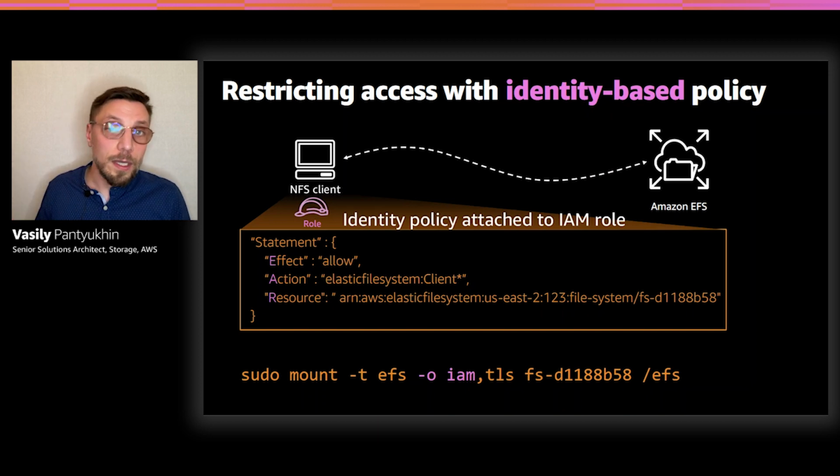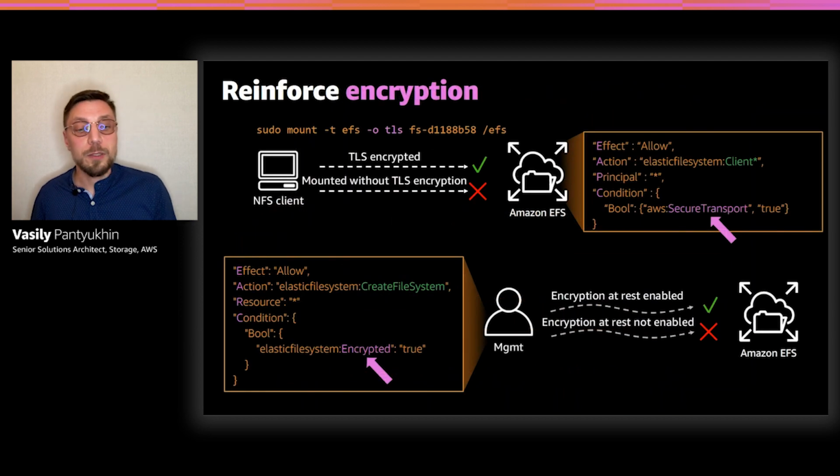So, a couple more examples. The first one is about enforcing encryption in transit. When, on the level of a resource-based policy, we specify that we allow, and in the condition we say secure transport true, that means nobody who does not enable TLS encryption will be able to read, write data, and mount, of course.